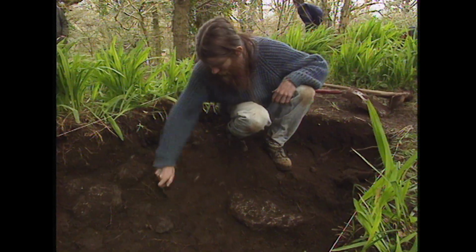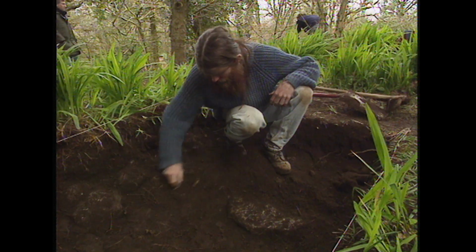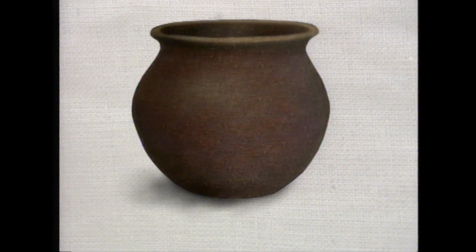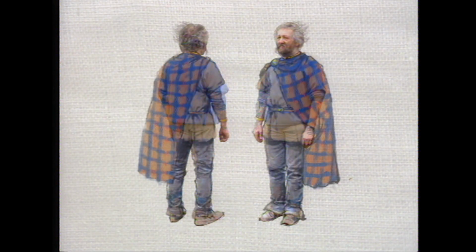If we can learn more about the settlement, then we might just learn a bit more about the fogou, and we'll certainly begin to build up a picture of the people that lived here. Victor is now able to reconstruct the pot for Joe so that he can get a clearer idea of what it looked like. Victor has also been busy working on something that will give Joe and his daughter Hannah an idea of how they would have looked if they'd lived here during the Iron Age.